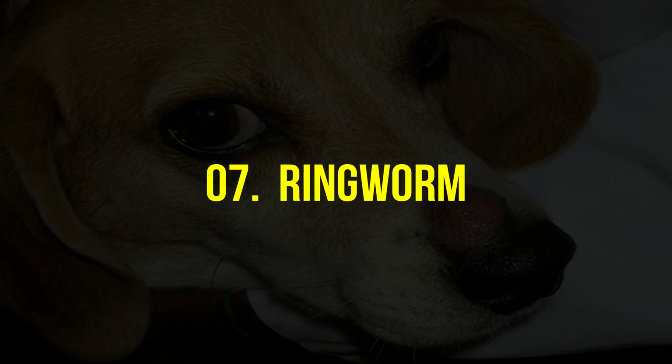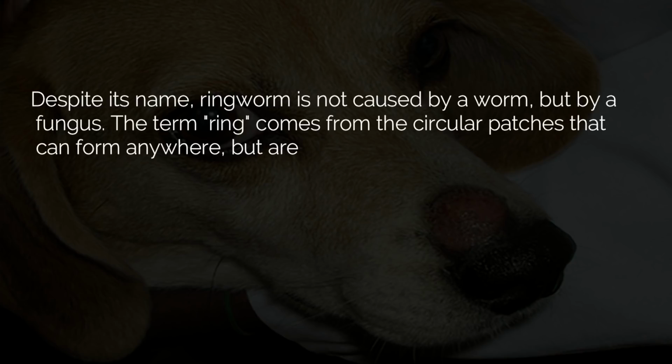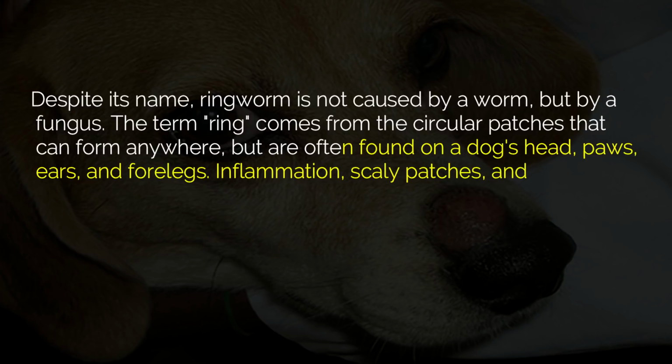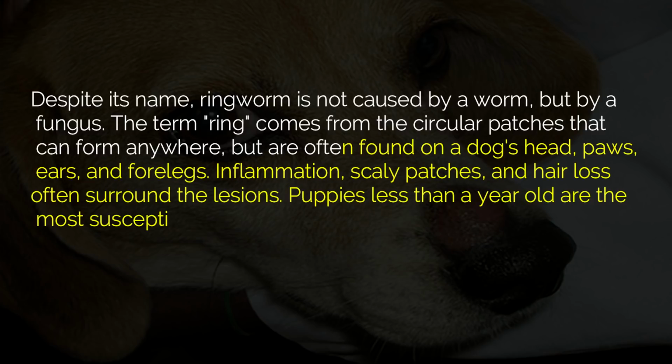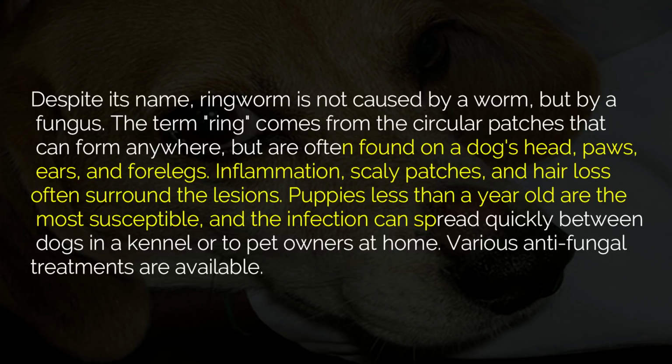7. Ringworm. Despite its name, ringworm is not caused by a worm, but by a fungus. The term ring comes from the circular patches that can form anywhere, but are often found on a dog's head, paws, ears, and forelegs. Inflammation, scaly patches, and hair loss often surround the lesions. Puppies less than a year old are the most susceptible, and the infection can spread quickly between dogs in a kennel or to pet owners at home. Various antifungal treatments are available.